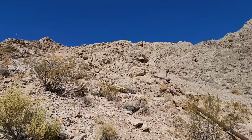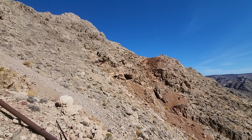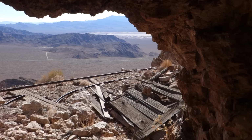So we'll start with the one behind me, obviously. But then we've got a lot of other stuff to check out as well. It's gonna be a job even just getting over those. Looking out the portal toward the valley beyond. Gonna save that shaft after we warm up with the adit.